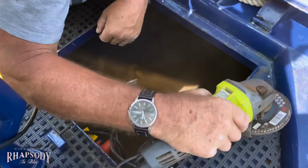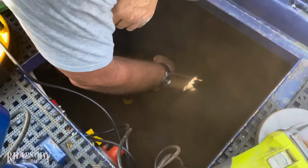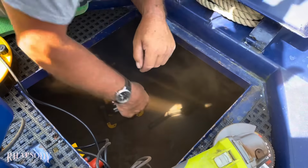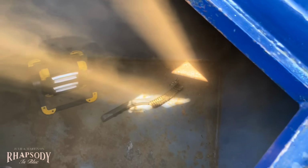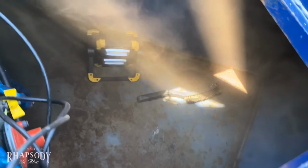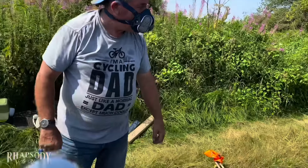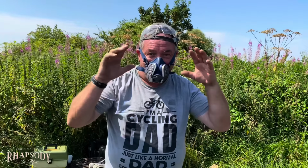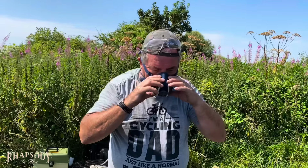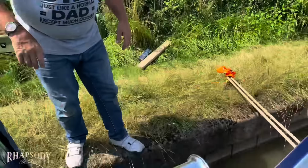So Martin has emptied the locker, as you can see. He's now going to get rid of all the loose muck that's down there. It's not too bad actually. He's just had a little go with the angle grinder. He thought that might be easier, but yeah, he's just going to rough it all up and then give it a paint. He looks like he's going down a mine. And it's a very hot day as well.